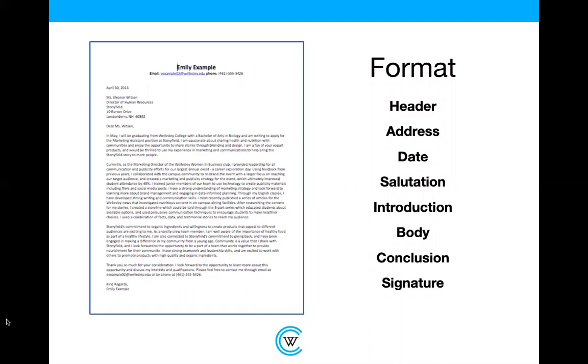Sometimes it's listed right in the job description. This tends to be true for jobs posted on Handshake and many other sites. If you really can't find the name of the person who will be receiving your letter, you may use "to whom it may concern" as a backup.